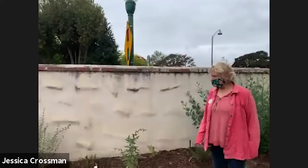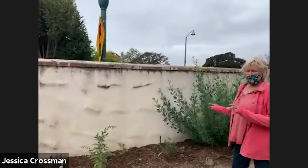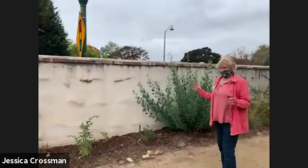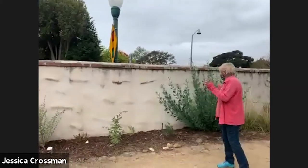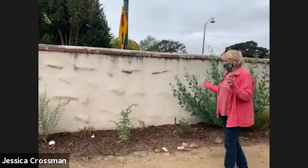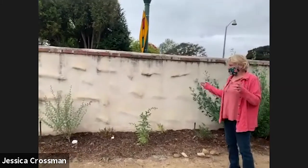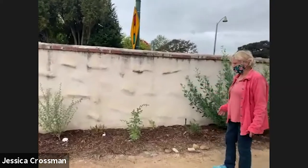Hi, Jan. Hi, how are you today? I'm doing well. What do you have to show us? This is a new garden planted specifically to attract butterflies. These are native plants for the most part. And as I said, they are here planted specifically to attract butterflies.